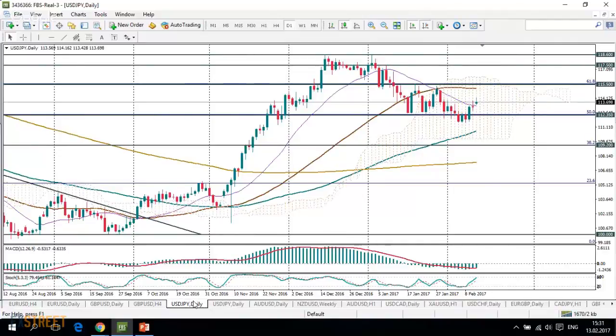So we can now see that dollar yen is trading inside this big Ichimoku cloud on the daily chart. The top of the cloud is located around 116.90, while its bottom is at 109.90. We are now in the middle here. The pair is also between 50-day and 100-day moving averages. The 100-day average is having the bullish bias.